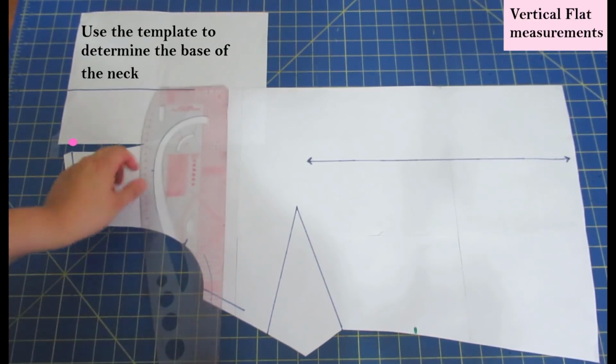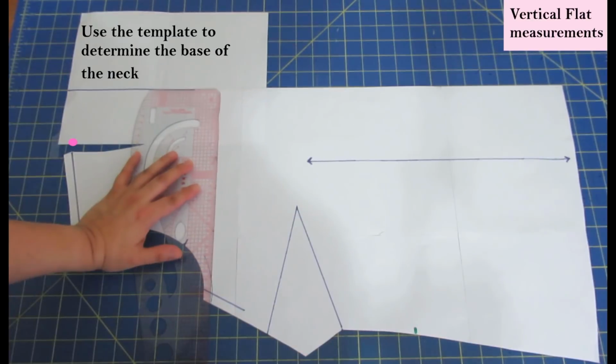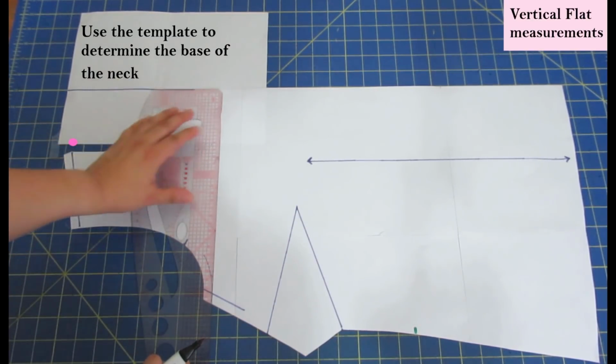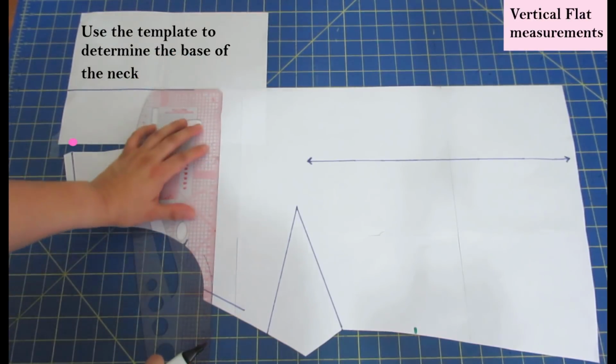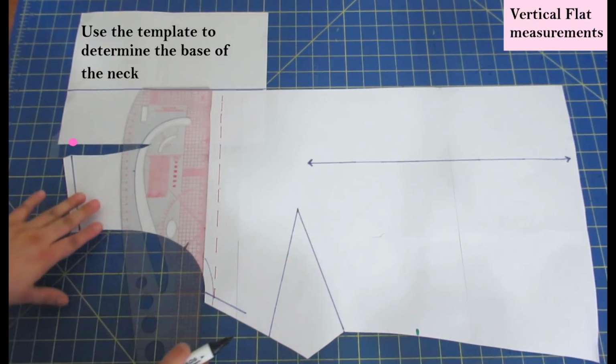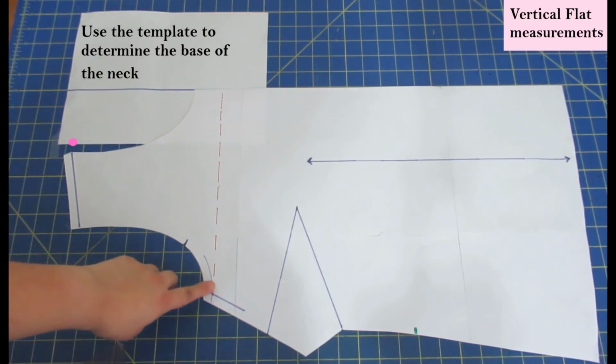So I'm going to draw a line across this length right there. Make sure the squared area of the ruler meets the center and then goes across here. So this is one line that's perpendicular to your grain line mark, and I'm just going to mark it there in red. So that is what's on the pattern.